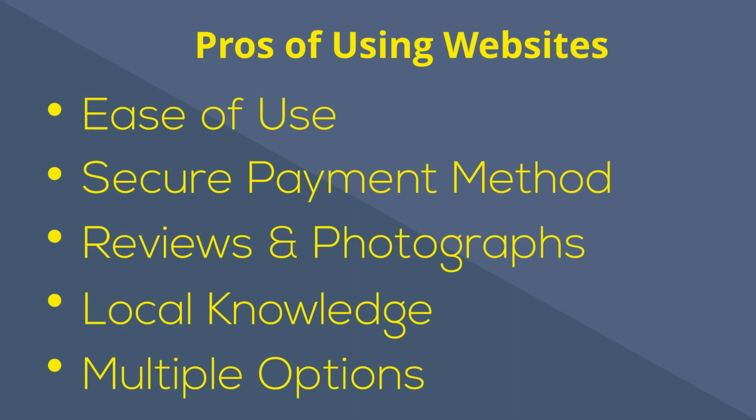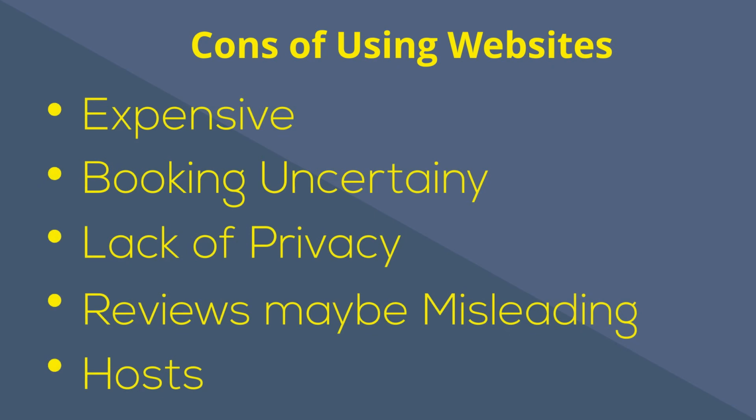Some advantages of using these sites include easy booking and peace of mind since your payment is secure. For sites such as Airbnb, the hosts can help you with knowledge about local amenities, thus making your stay a lot more convenient. On the flip side, booking through these sites is usually expensive, and there is some uncertainty as well, since the host can cancel the booking at any time before your stay starts, with no recourse being available to you.